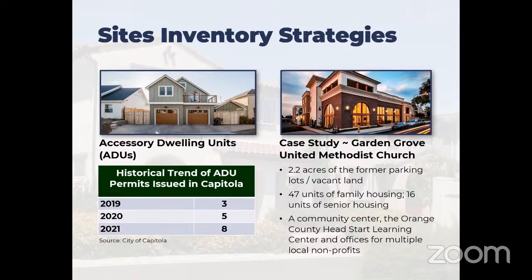We can also, as we mentioned before, look at institutional or religious facility sites. That is becoming a very viable and very popular trend right now in California, to have churches partnering with nonprofit developers who provide affordable housing. The example we're showing here is in Garden Grove, where they're taking about two acres of the parking lot area of the church site and then providing 47 family housing units and 16 units of senior housing. And in exchange for that, the church gets a new community center. They get programs and offices on site for the residents, but then there are offices also for other local nonprofits. So this is one example, but there have been many examples now in California.